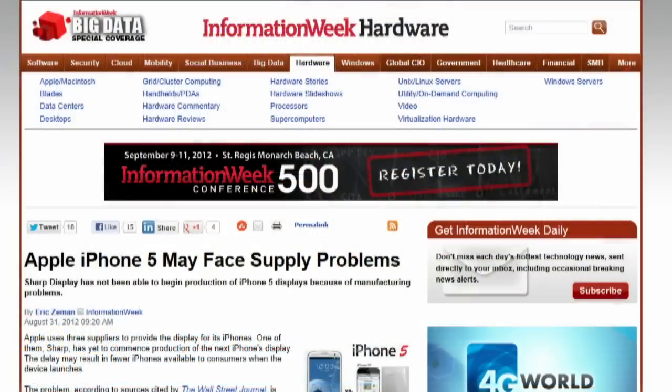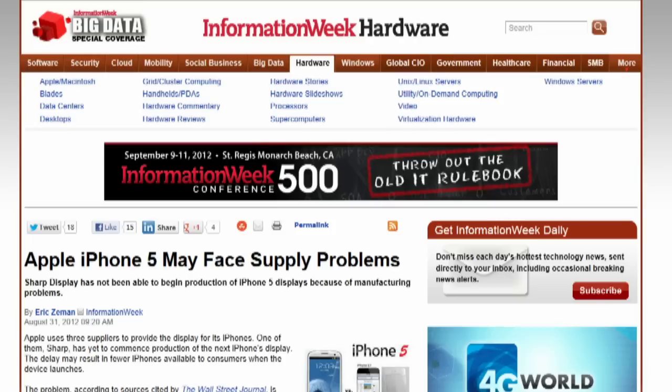The Wall Street Journal reports that the next iPhone may face supply problems due to manufacturing difficulties at Sharp, a display provider for Apple. The Journal says it's not clear if or when Sharp can start production. Apple will have to rely more on its partners like LG and Japan Display for now.